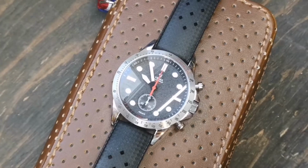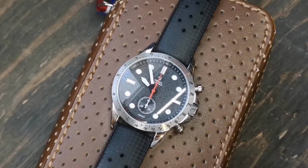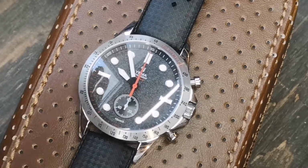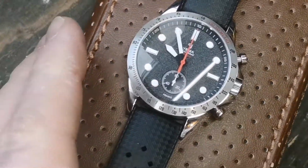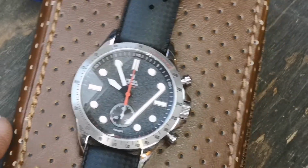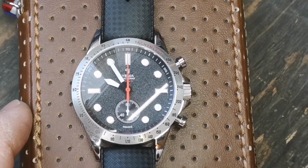So let's see if it's gonna work out. I've got too much reflection coming in through the window. Too much light. Nah, maybe though. Maybe. It's a very bright day out there. It's a bright February day.